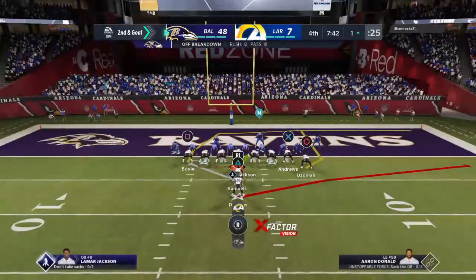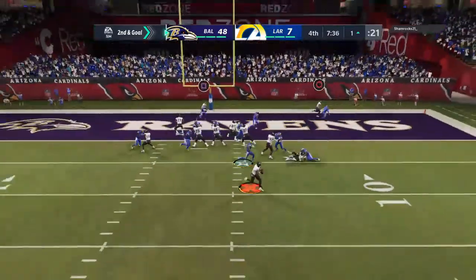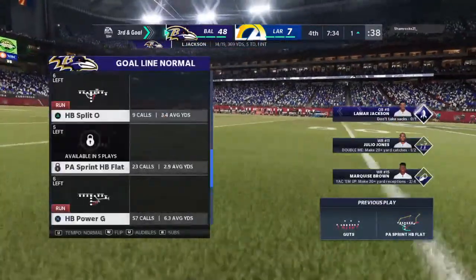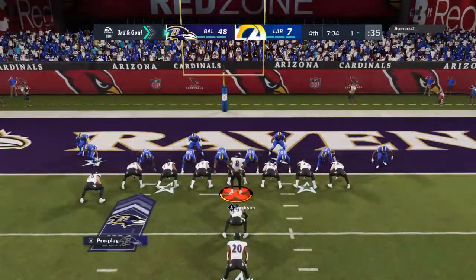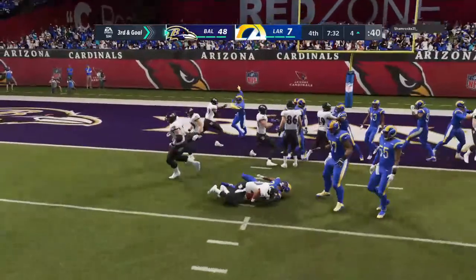Extra bulk up front for 2nd and inches. 3 tight ends. Jackson now off the bootleg. They'll buy some time right to the goal line, but it's incomplete. That's a good decision there. He was looking, and he was looking, but the coverage was excellent. Nice job to get rid of it and try and find something better on 3rd and goal. He didn't let that clock accelerate and force him into an error.